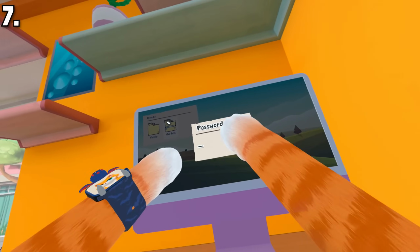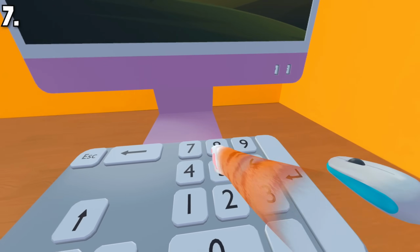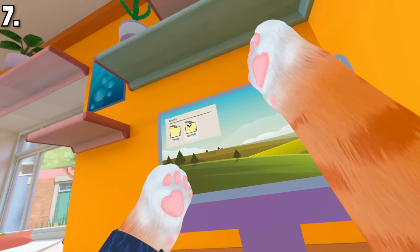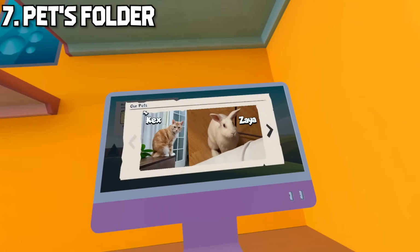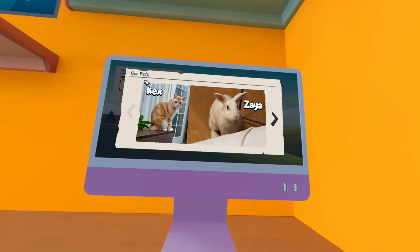I know what the code is, but only because of the Discord, I have not been able to find it anywhere else. So it's 0512. I have no idea why it's 0512, but it is, and that gives us access to our pets, which is super fun, right? This is all of the developer team's pets for this game, and that's actually pretty cool.